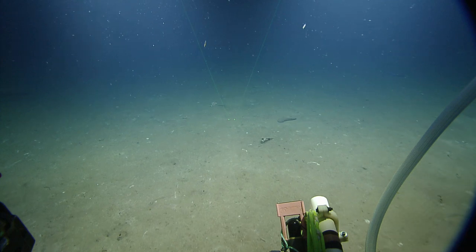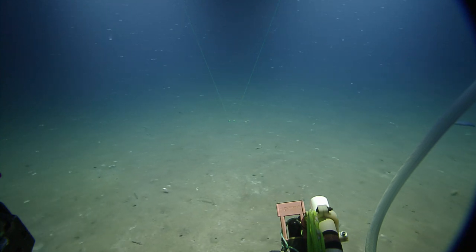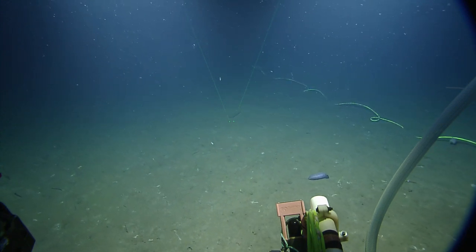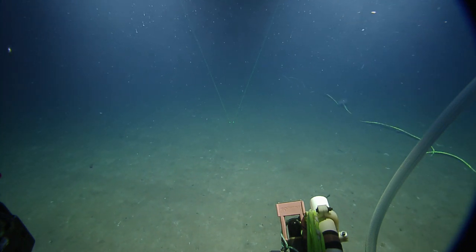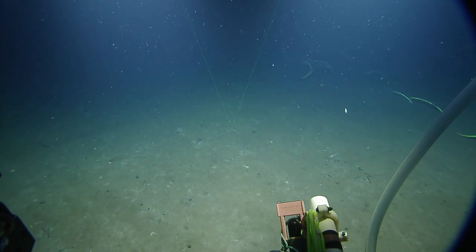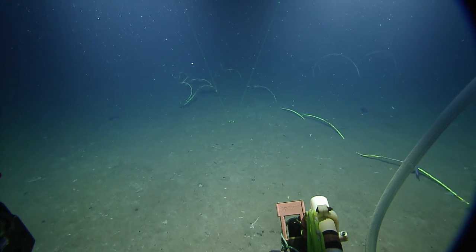What's this? More cable. Bit of a midwater cable off to the right there. Am I seeing that right? Nope, it's just on the dirt. Just big coils.